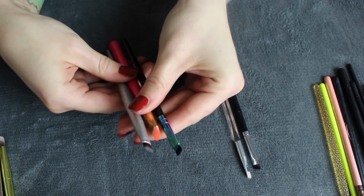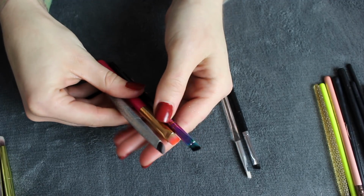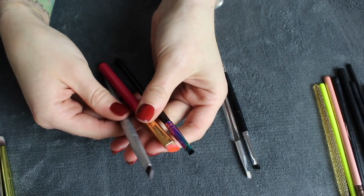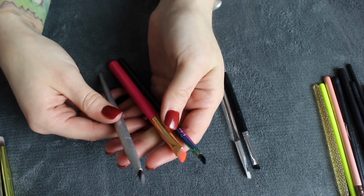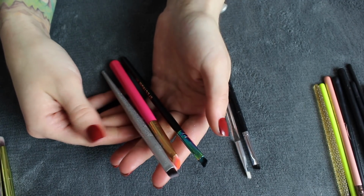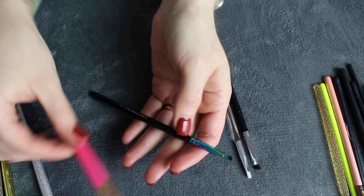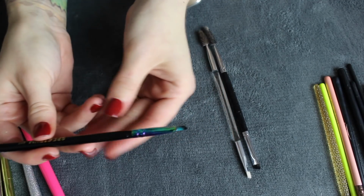These ones, however, all have fairly skinny angles to them, so I feel like maybe I could do winged liner with it. Maybe I could do detail work with costumey stuff. I don't know what I'll use these for, but I'm going to keep them around just in case. This is an OMFG brush, this is an OMFG brush, and this is a Spectrum A17.